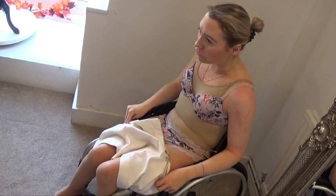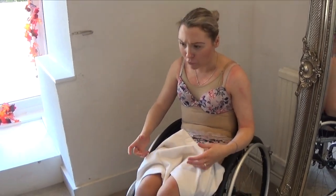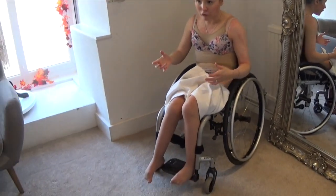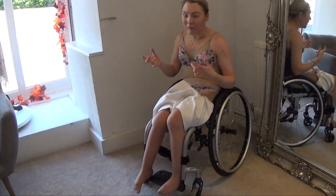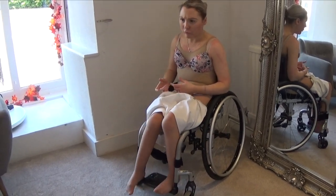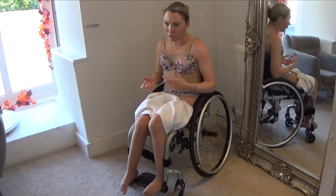What I need to mention that I haven't mentioned yet is that when I've been pulling things up, I've been relying on my legs and on my foot plate, because what I do to pull things up is use my feet. I put weight on my feet to kind of do a mini bridge. Now when you wear tights and socks, sometimes your feet can be a little bit slippy, so you've got to be careful, and you've got to make sure that your feet are planted as much as possible.